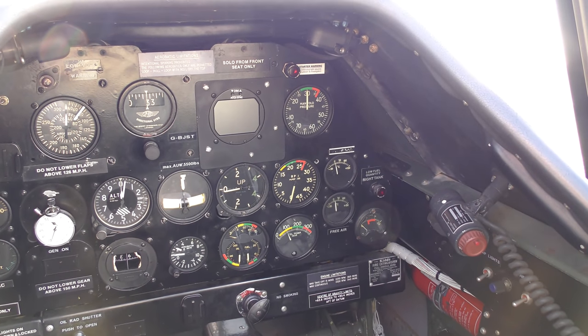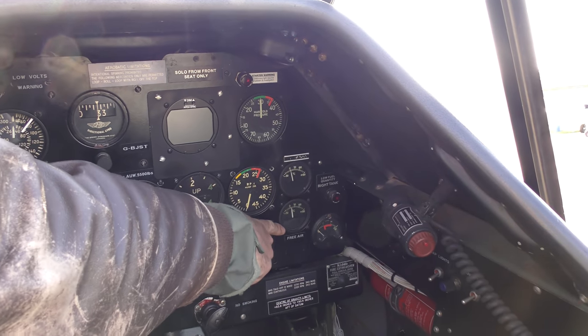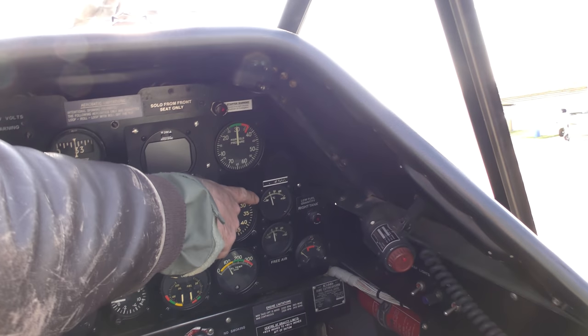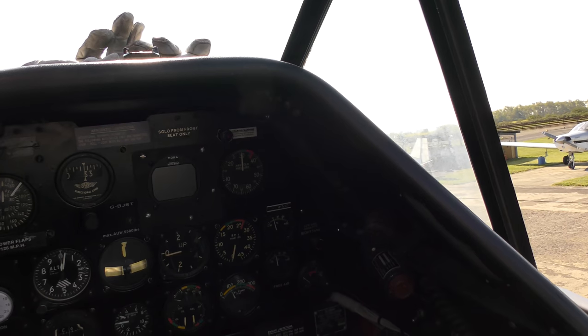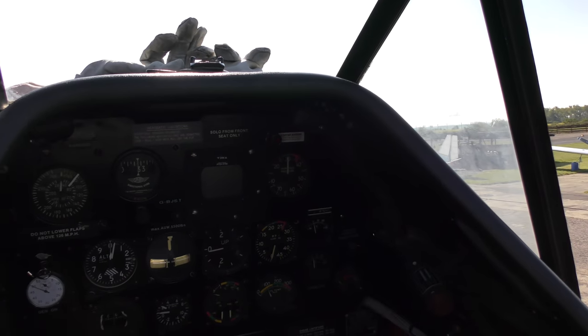Okay, so then we've got two temperature gauges, I'm guessing water and oil? Nope, so you've got free air, which is the actual air temperature outside. And you've got the carburetor heat. So when we put the carburetor heat lever down here, you put that on, you should see that rise to about 50 or 60 degrees. Why do you need to know either of those?